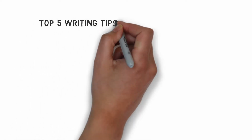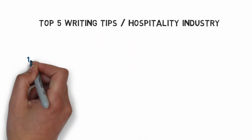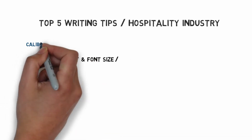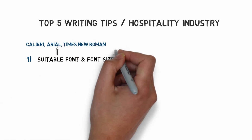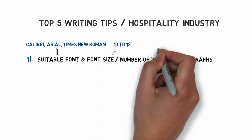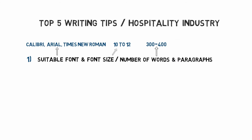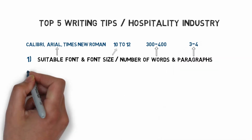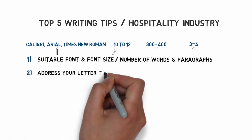Now before I get started, let me first emphasize the most important writing tips. First off, use a standard font and font size that is easy to read. Calibri, Arial or Times New Roman with a 10 to 12 point font size will do. Now keep a word count of around 300 to 400 words and divide your cover letter into 3 or 4 paragraphs. Secondly, include the hiring manager's name.